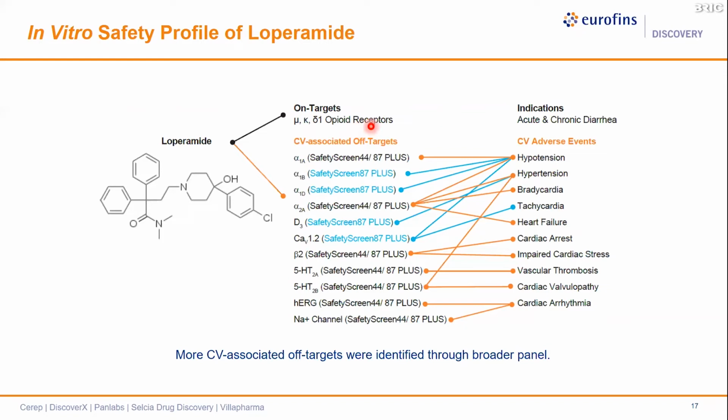In this figure, you can see that on-target, we have opioid receptors, and the indication is acute and chronic diarrhea. But according to different receptors or ion channels, we find the alpha receptor, dopamine receptor, calcium channel, beta receptor, serotonin receptor, and hERG and sodium channels. They are related to different cardiovascular adverse events like hypertension, arrhythmia, heart failure, cardiac arrest, cardiac stress, or even thrombosis and arrhythmia, especially for the hERG channel.